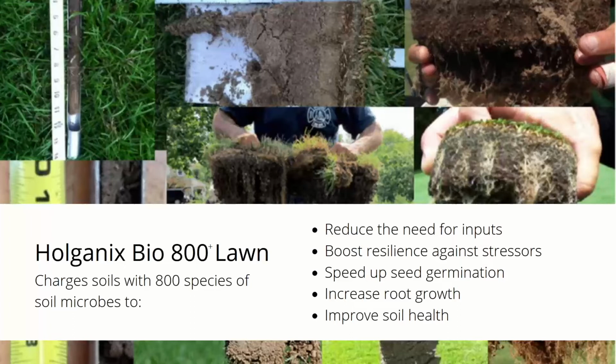It'll speed up seed germination. This is really what our farmers are focused on. We care about it on the lawn and landscape side of things because, let's be honest, all of our customers are typically impatient or they just haven't had the right expectation set. Regardless of what it is, the faster you can get seed germination, the faster you can get a plant to a mature enough stage where it can start to really support itself rather than relying on a starter fertilizer or something like that. It is extremely beneficial.